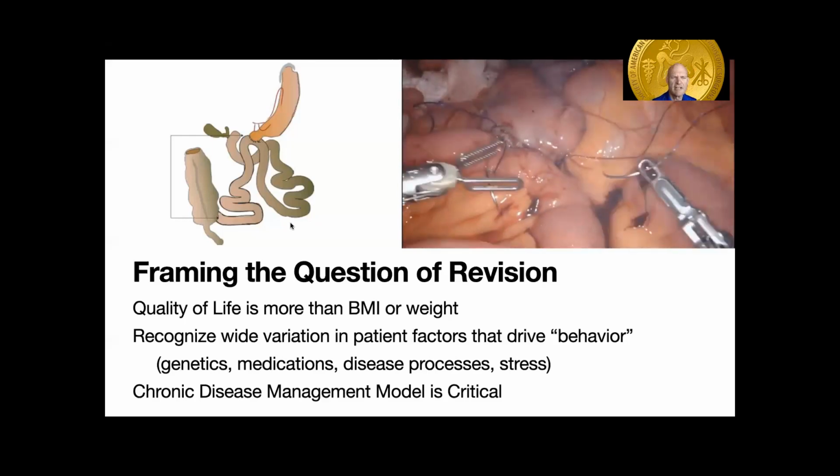Medications we're starting to recognize can really drive weight regain, especially some of the psych meds and beta blockers and other meds. Then disease processes like untreated sleep apnea, and certainly diabetes, can drive regain. And then I put under just general stress, but there's a lot of environmental factors that can predispose to regain also.